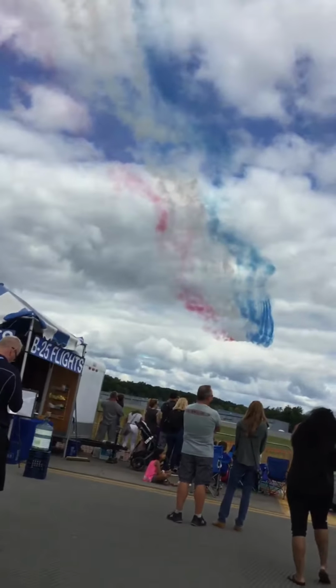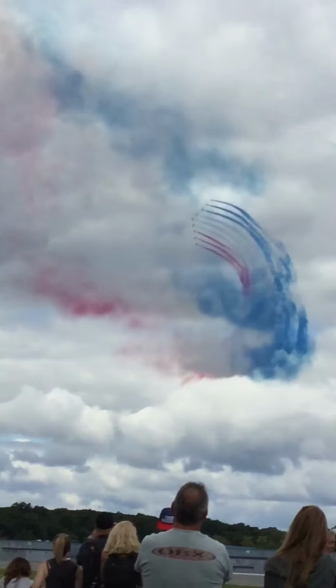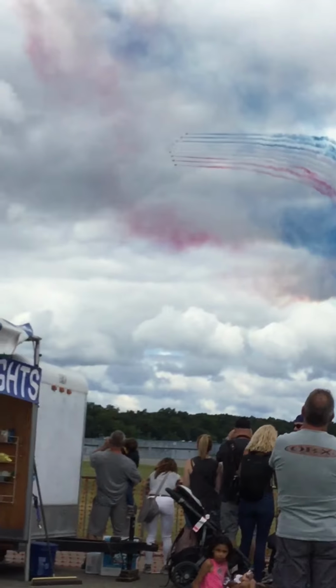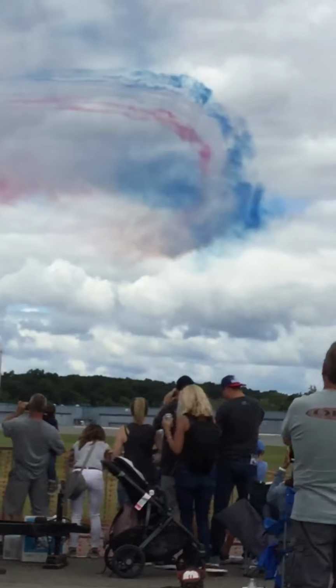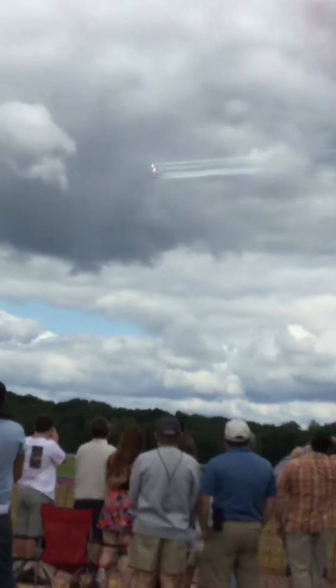In big battle formation, that red, white, and blue smoke. Patriotic both for us and for the US. Red One starting the rolling show at the air show today. Bring the aircraft around to the left in big battle formation, but swiftly moving them into short diamonds. I have to get this.